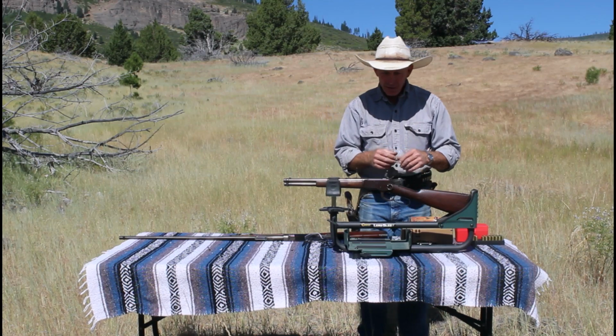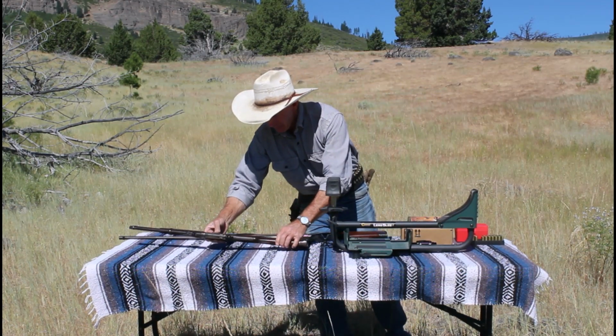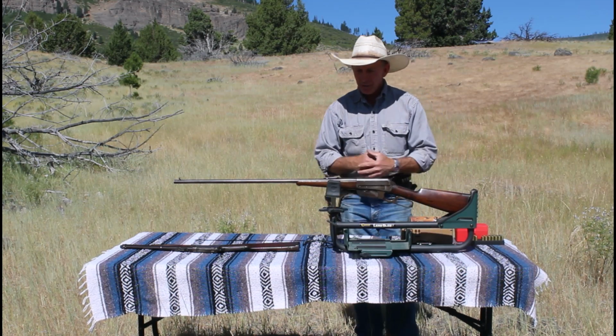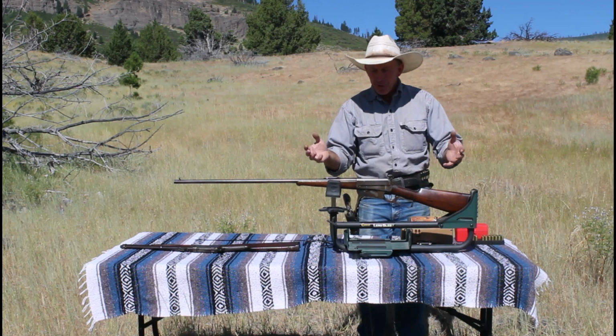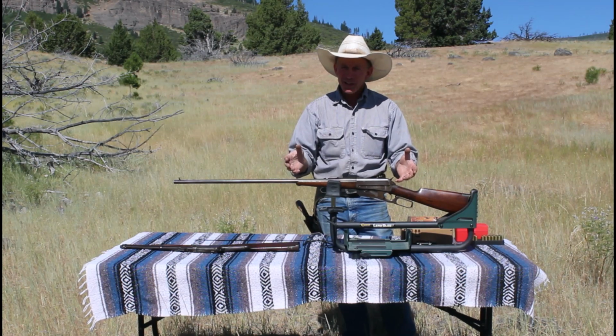Okay, so let's go ahead and take a look at this '95 real quick. Now this is a rifle that I would think was set up for long range. If Matthew Quigley wanted to shoot a '95 with this type of sight setup and this long barrel, that's the kind of gun that would be right up his alley.